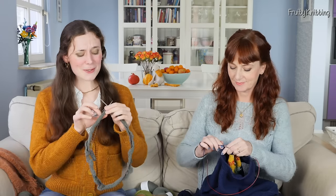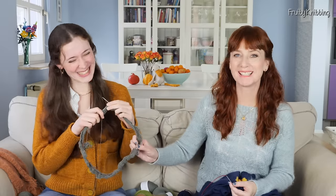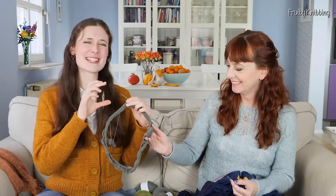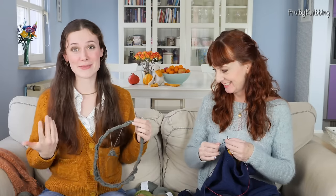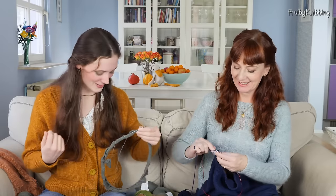Anyway, I'm still working on the body, and it doesn't look like you've done much. It doesn't, but in my defense, I actually knitted further, but then I saw that I made a mistake, and so I had to rip back, which was really painful, especially because it's lace.